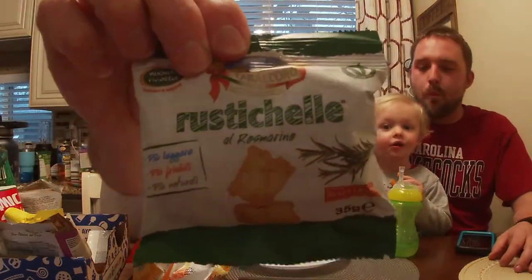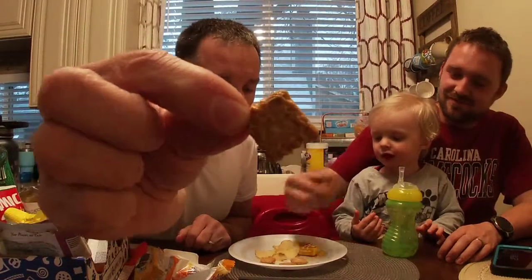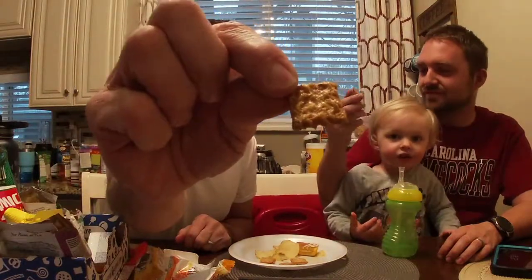Rusticello's. It just looks like a bread chip, almost like a Cheez-It. But probably like an Italian Cheez-It. Which, hey, Cheez-It, that's a good idea. Make it with Italian cheese or something. An Italian Cheez-It. They do not look good. They do not look appetizing. If you can see that, it's not an appetizing looking piece. Almost like a pretzel, a bread.